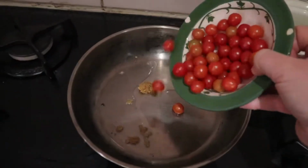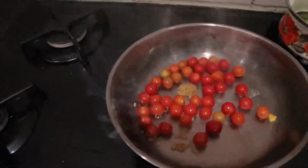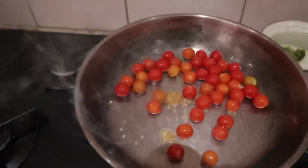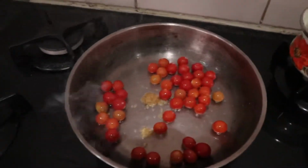Carbs, and that is why I'm making bread for my family. Okay, so if I look at the bread, this is very nice bread.